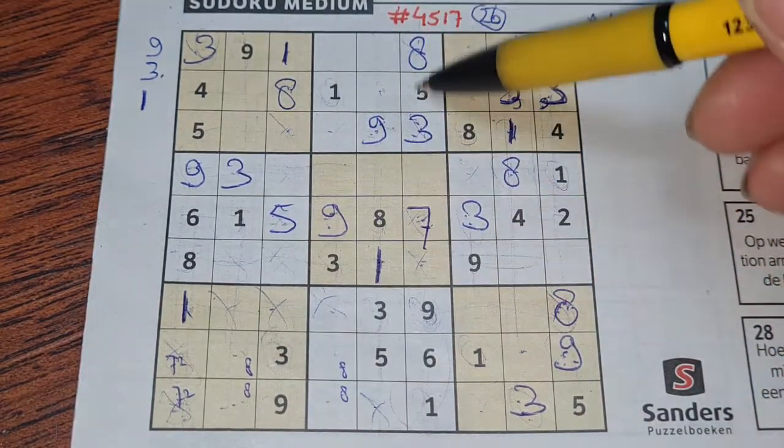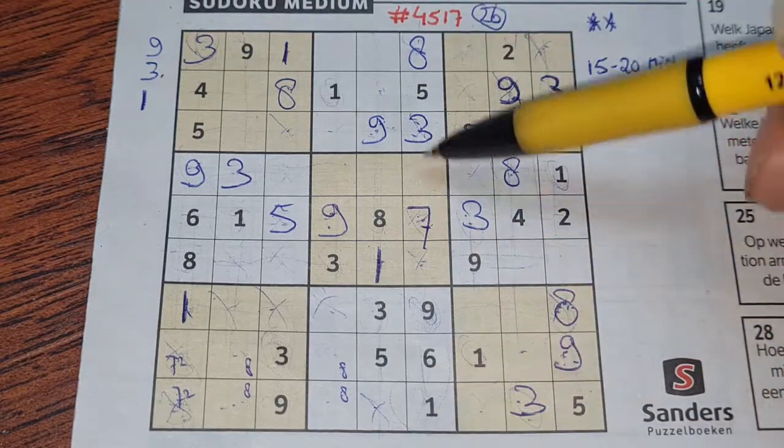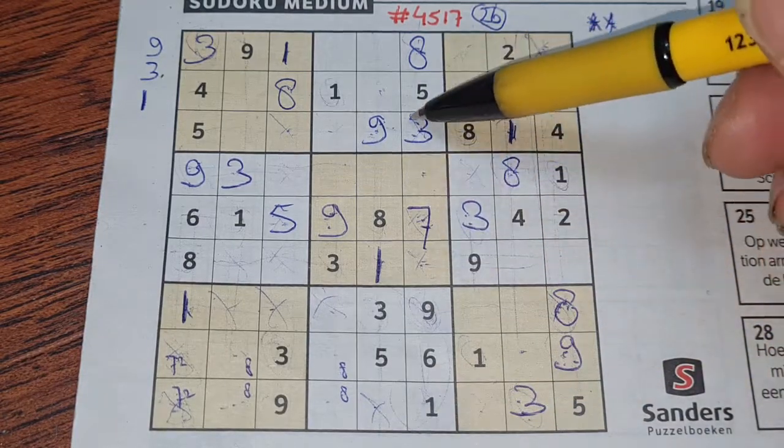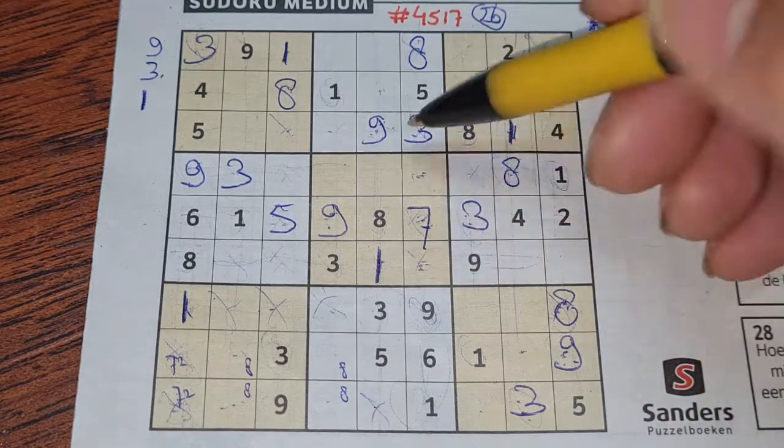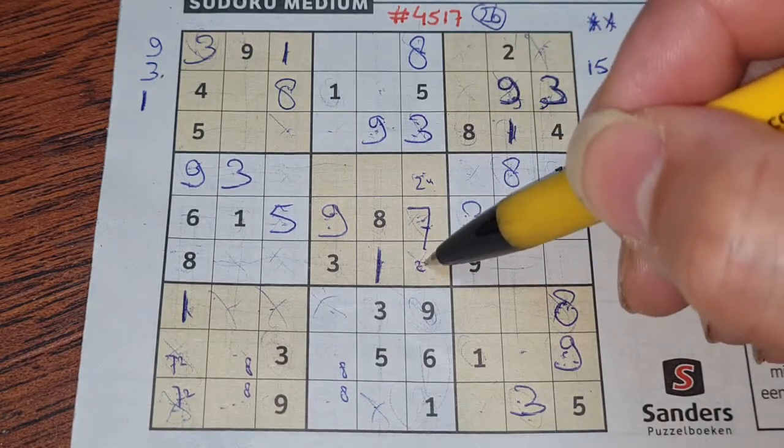2 numbers left in this column. 4 numbers. 1, the 2 is missing, the 3 and the 4 is missing. 2 and the 4, 2 and the 4. Let me mark those 2 boxes.